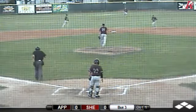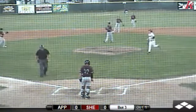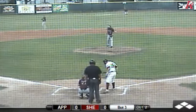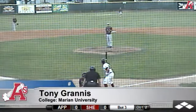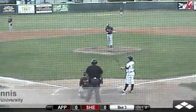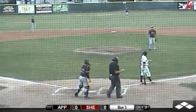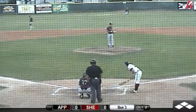Swing, and this one into shallow center. Watkins directly under it, and he makes the catch. Here is Tony Grannis. Breaking ball just inside for ball one. And that one just went foul. A burner up the first base line. Bounced just to the right of the bag. Makes for strike one.